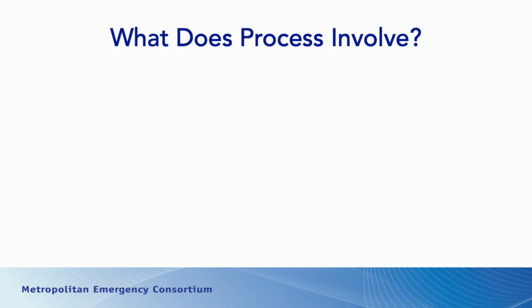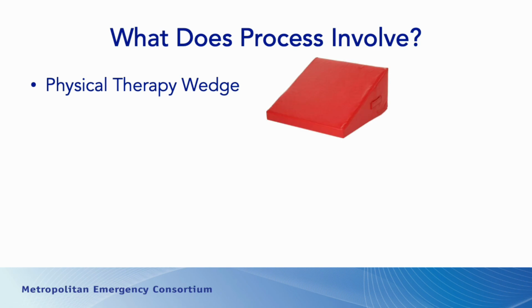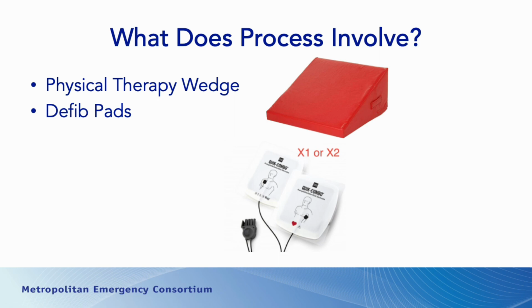So what does the process involve? Well, we need a physical therapy wedge. We've identified these online. They're about $50. It doesn't matter what color they are. You pick a color that matches your decor. You're going to need defibrillation pads. You're going to need at least 1 set for your standard setup. You may need 2 sets of pads if the patient has a shockable rhythm.